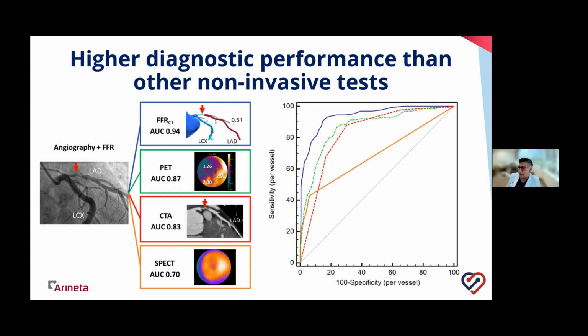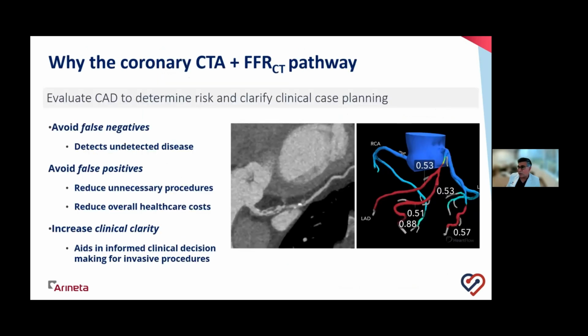You can look at the middle bar here shows a SPECT scan has an accuracy and appropriate use criteria of about 70%. The CTA alone over 80%, add fractional flow reserve, and you're now well into the 90%. And so that sensitivity and specificity allows you to do the right patient at the right time in the right location. So how do we use this?